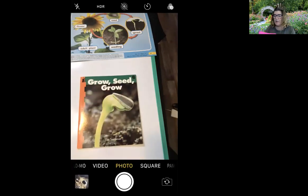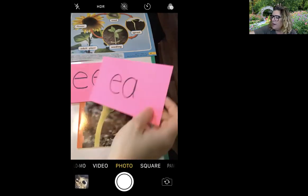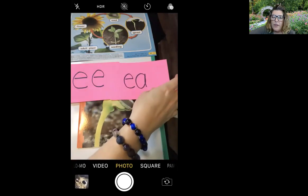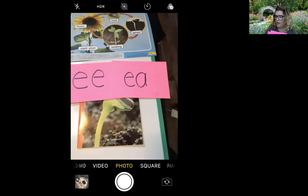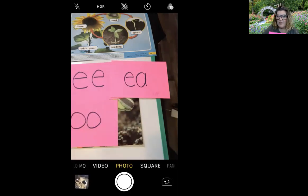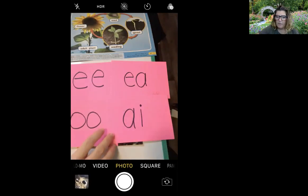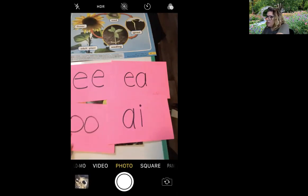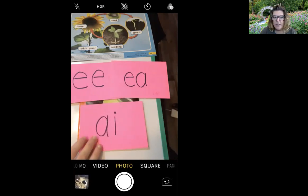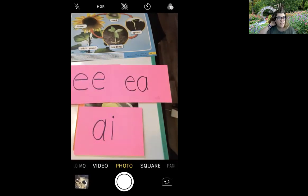In this book, there are a lot of vowel pairs, okay? And so we're going to talk about those vowel pairs first, because I know the rule is when two vowels go walking, the first one does the talking. And then there are also some exceptions, okay? We learn our hunks and chunks, right? So I'm going to start with these vowel pairs that follow the rule. When two vowels go walking, the first one does the talking, okay?